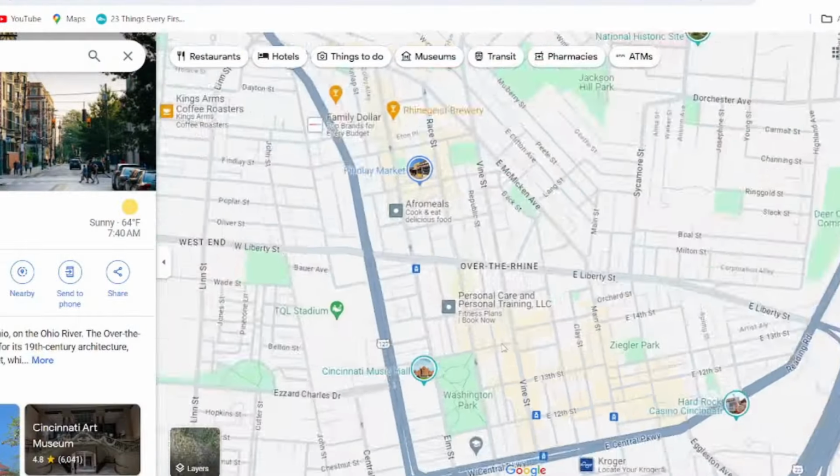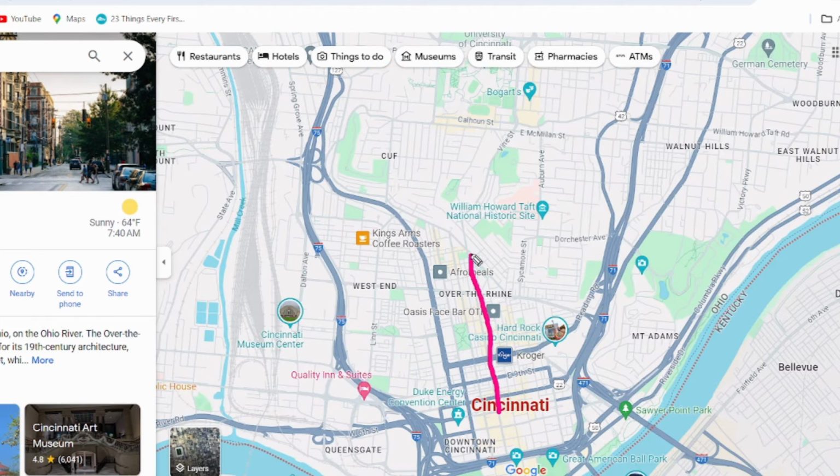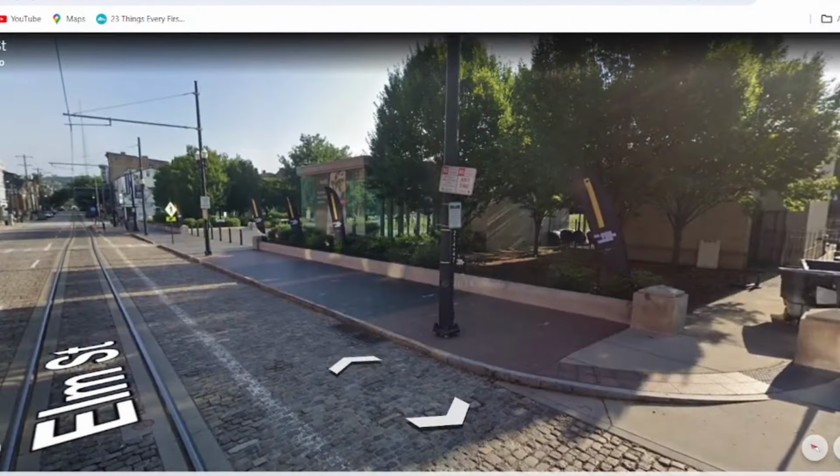Actually, if you're in OTR, on Vine Street, which is one of the longest streets in the city, Vine Street stretches through a pretty big chunk of the city. You can take Vine through most of the downtown area, which essentially touches all of the side streets. Here's what it looks like from Elm Street. There's a look at Washington Park right there, another popular park.